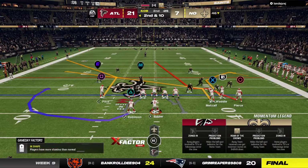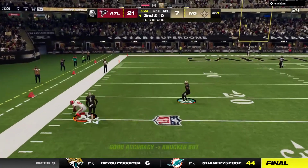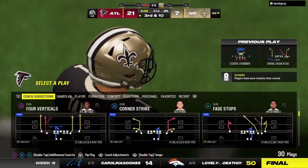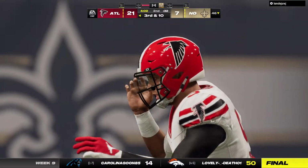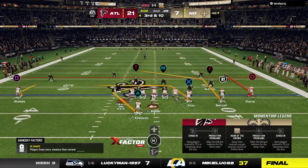Strike 2. Cut. Here's Ritter. And it's incomplete. Took a shot, couldn't connect. That's some good closing speed there defensively because that looked open for a minute. That's great work with the ball in the air. Never gave up. Converged on his man and broke the play up.